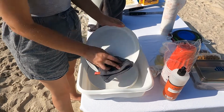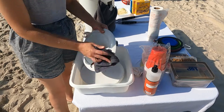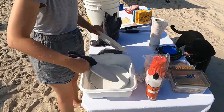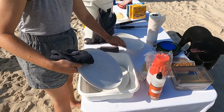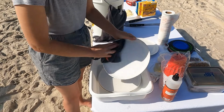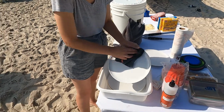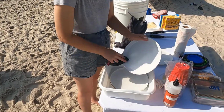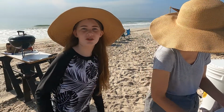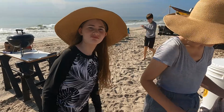Doing our dishes. Brought dish towels and soap and everything else. We'll rinse them off as we go along, dry them off and be able to use them again next round. By the way, that pizza was really good. You should try making it sometime.